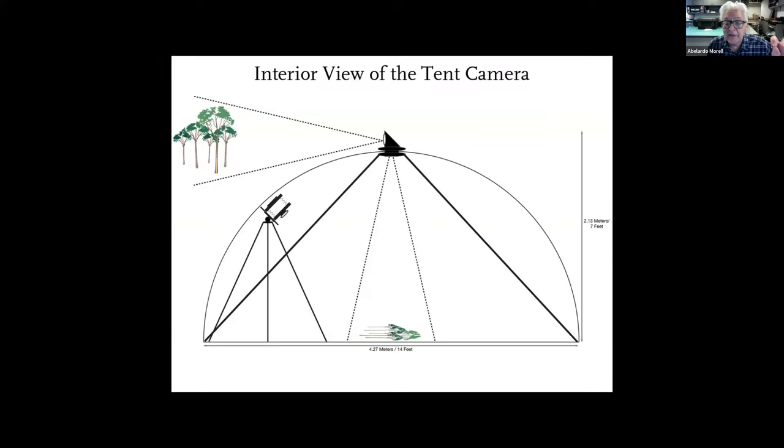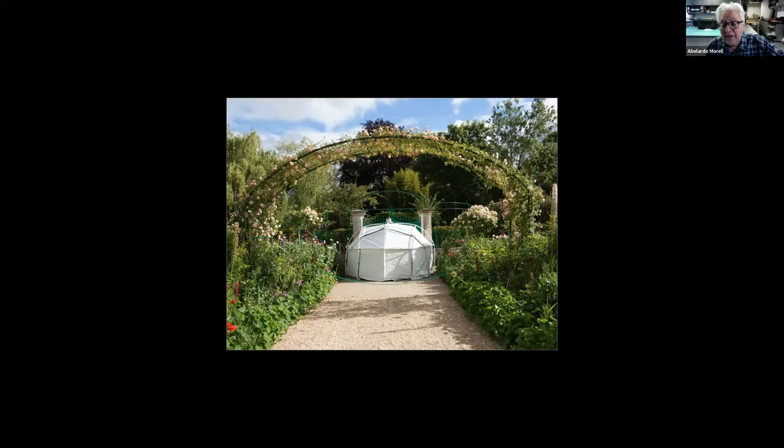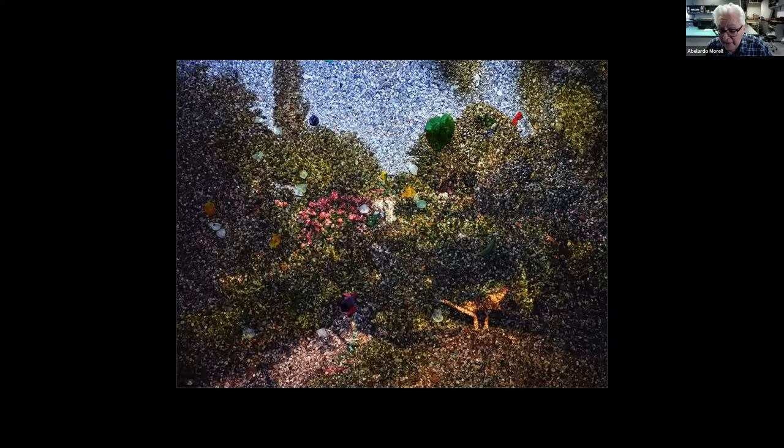And then to end, I've devised this thing called a tent camera, where this tent has a periscope looking at the world that projects on the ground whatever is around the tent. I went to Giverny a while ago to photograph in Monet's garden. This is one of his paintings. This is my tent looking at Monet's garden. So again, flowers come back in my way of making works.